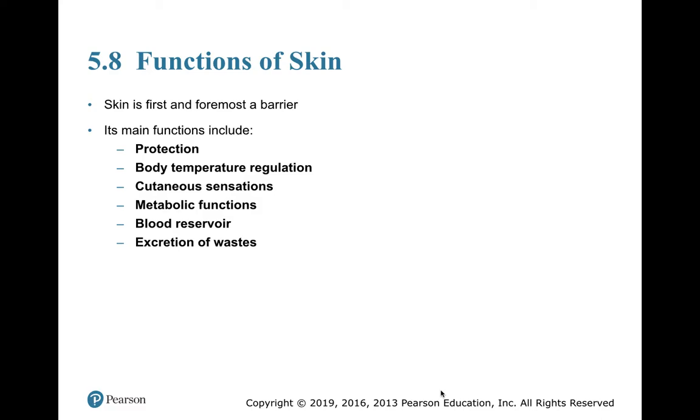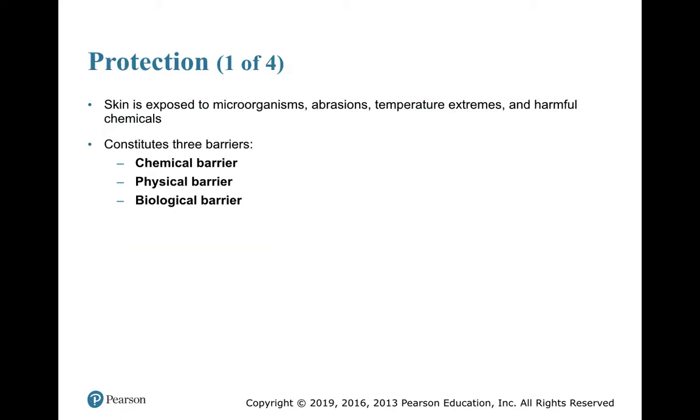Along with that barrier function come some of the things you would expect a barrier to do, and some things that you might not recognize at first as barrier functions. Its main functions include protection, body temperature regulation, cutaneous sensations, metabolic functions, limited metabolic function. It serves as a blood reservoir, and it gets rid of waste, a limited amount of waste again.